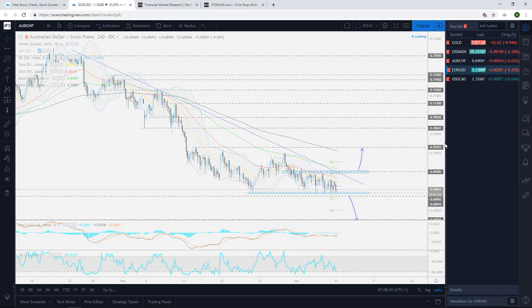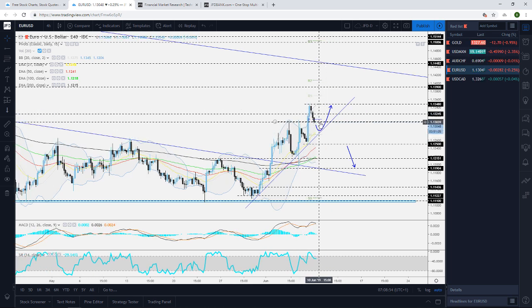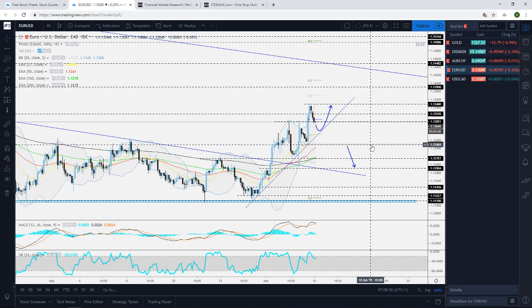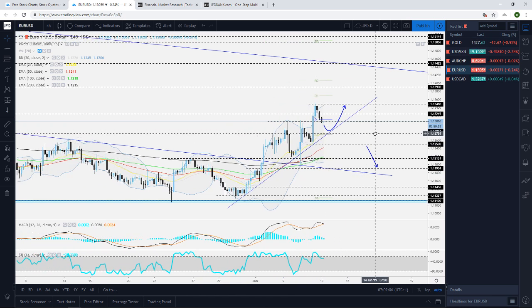Jumping into euro dollar, so this pair is sliding lower this morning, but as you can see, it's finding some good support near this 1.1305 level. So basically it's still hanging around above the 1.13 level. So let's see if actually it can retrace a little bit more.